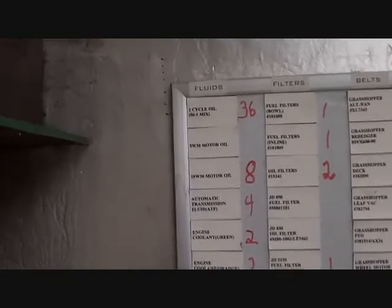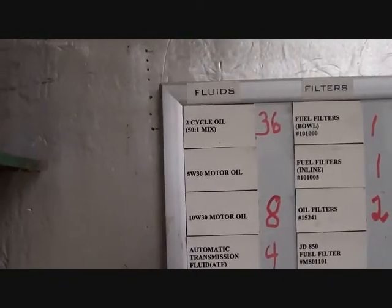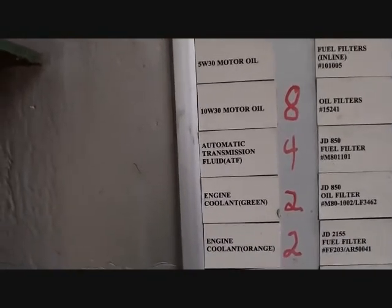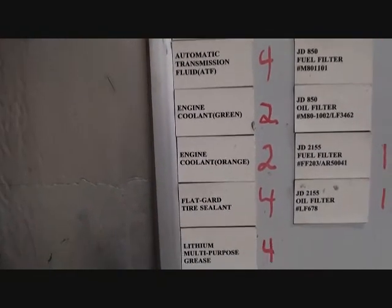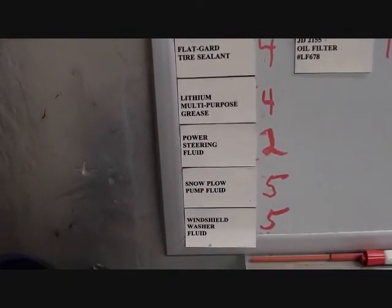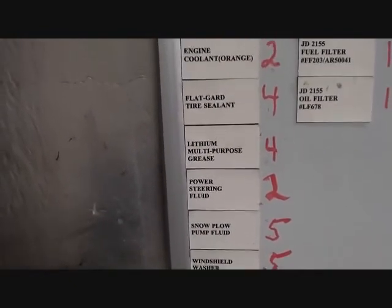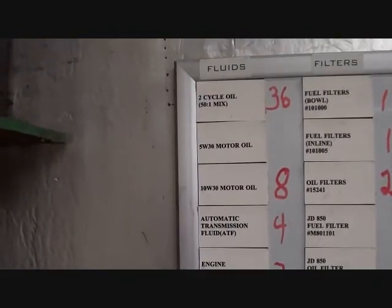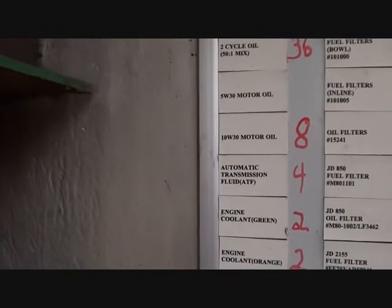But starting here on the first column of the fluids, going down through, you can see we have the 2-cycle oil, then we have our motor oils, transmission fluid, different engine coolants, tire sealant, our grease, power steering fluid, snow plow fluid, and windshield washer fluid. Those are the common fluids that we have here at our shop. These are the common fluids that we use on a regular basis, so we like to keep track of how many we have in stock.